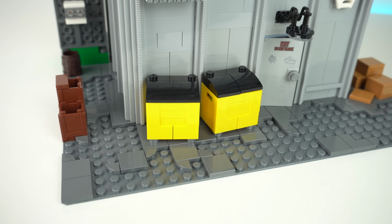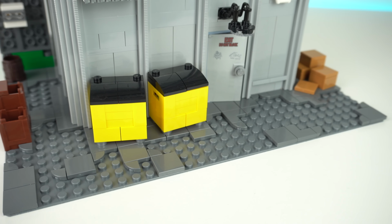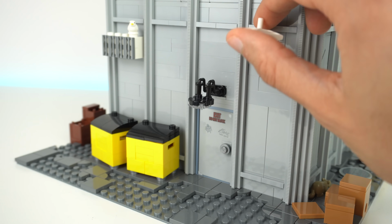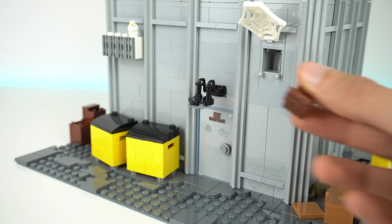The sidewalk on the back is made to look all worn down with the missing tiles and use of the rounded corner tiles. The lamp above the door is a neat brick built detail, as are the dumpsters. And finally, we all know how Peter Parker, aka Spider-Man, always hides his backpack somewhere in the street.